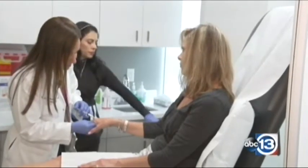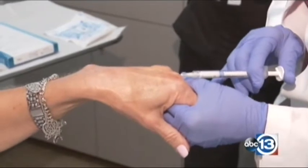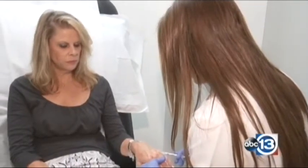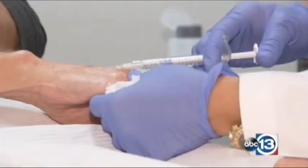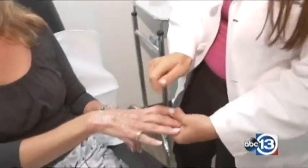In the very next room, Melissa Shannon wants the same results for a different reason. I've had little kids make comment about my veins that you can see there, and I was like, oh my God, never paid attention to it before. And now when I look at people and see that we're about the same age, I catch myself looking at their hands. And I was like, my hands do look bad. They do age you. So we're going to do each hand, and we're going to place it between the tendons.